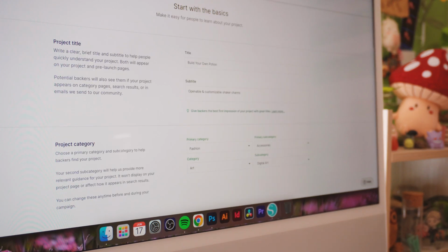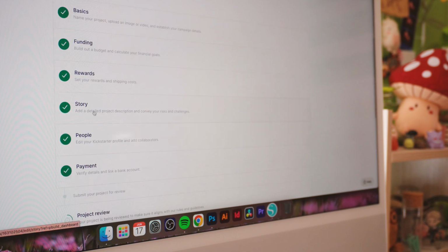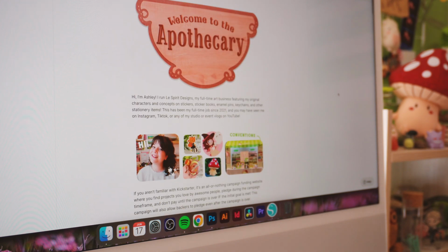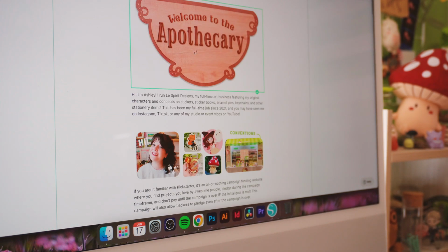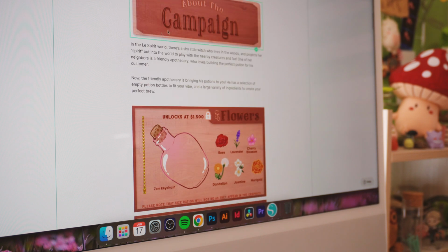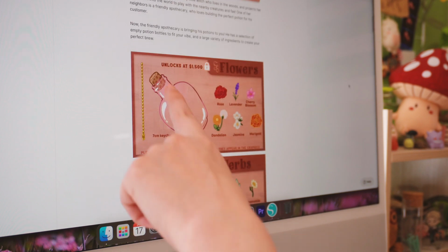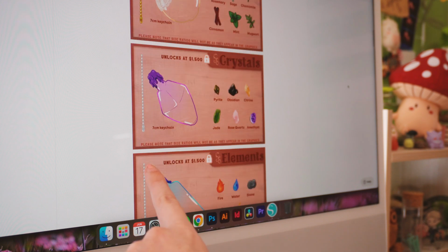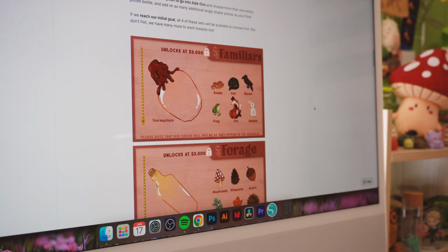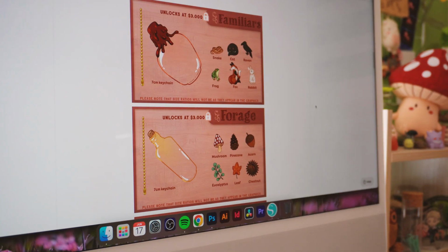So then we have the story. And sorry if it's noisy, again, I just have to get through this sticker order, so you guys have to bear with me. So this is what you're going to read when you look through the campaign. This is going to be the welcome. This is going to be a little about me and about Kickstarter. This is about the campaign, and then you have all of the initial goal designs, and then you talk about doing add-ons and stuff, and then stretch goal number 1, the second set of designs.